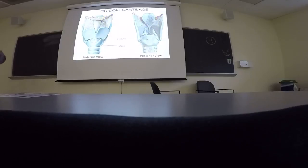Below the thyroid, between the trachea and the thyroid, is the cricoid cartilage. And as I've said before, it's got a fairly narrow arch up front and a big broad lamina in the back. And there's another oblique view.